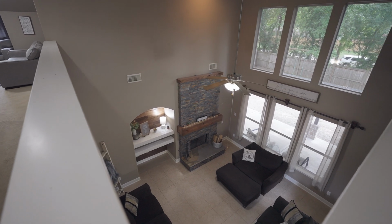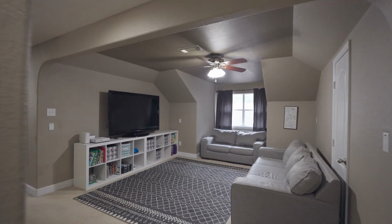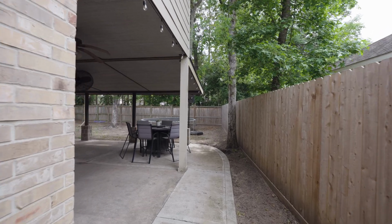This home has an open floor plan that's perfect for entertaining. So whether you're in the kitchen, the dining room, the living room, or even upstairs in the game room, you're still part of the action.